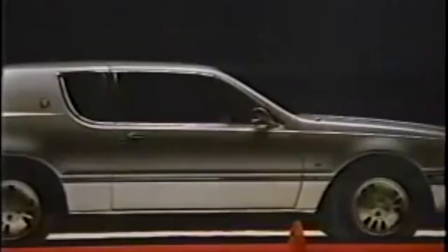To remember when a new American car actually looked new. Cougar from Mercury. Its new rounded contours, its new aerodynamic design, its new aircraft-inspired doors actually enhance its function. Cougar from Mercury.